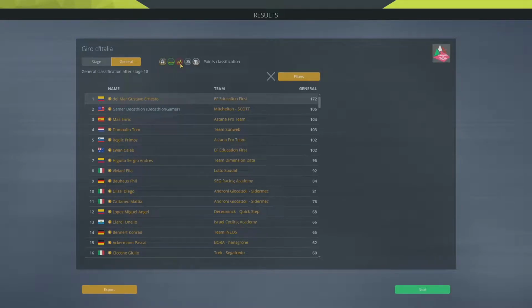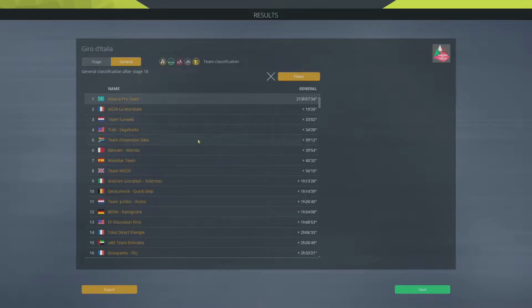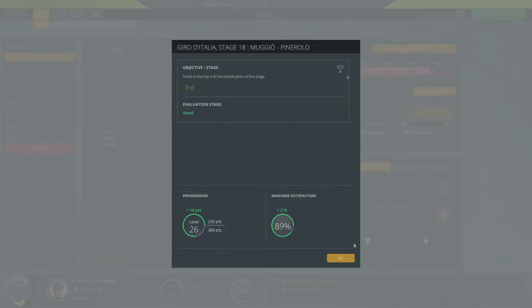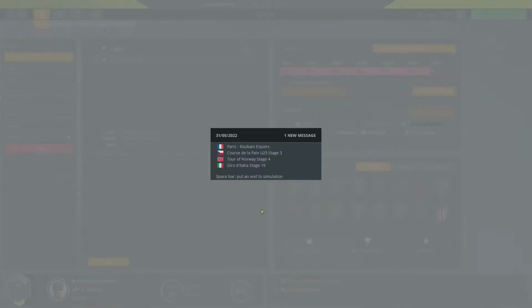I'm second in the points classification right now. I'm still way too far behind, but a little surprised by that. Second in the under 25s to Bennett, who you would think I should be ahead of. Team's still way down in 17th, and that really goes to show that I am in a good place in fifth place. If my team is struggling that bad, I at least get some points for taking third on that stage.